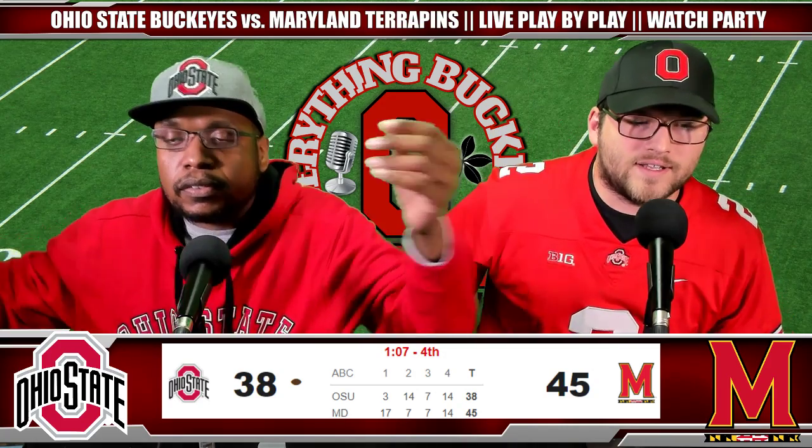Haskins back to pass. He's got time, steps up. He's going to run the ball. There's a face mask. Yes. They got to throw it. No. There it is. Very obvious face mask. That might be a, well, that's holding. 15 yards. That might be a hold on us. No, that's no face mask. No chance. That's not a face mask.